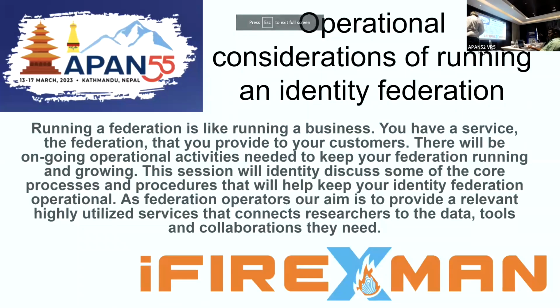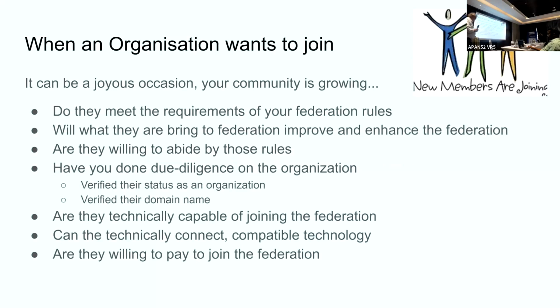So operational considerations, skip that one. Right, the processes you need to put in place for your federation. A membership process: when an organisation wants to join, what process do they go through? There must be something in place, some sort of form that you need to fill in, some way to indicate that your organisation is willing to meet the rules of the federation. You need to understand what they're bringing to the federation to improve and enhance it.